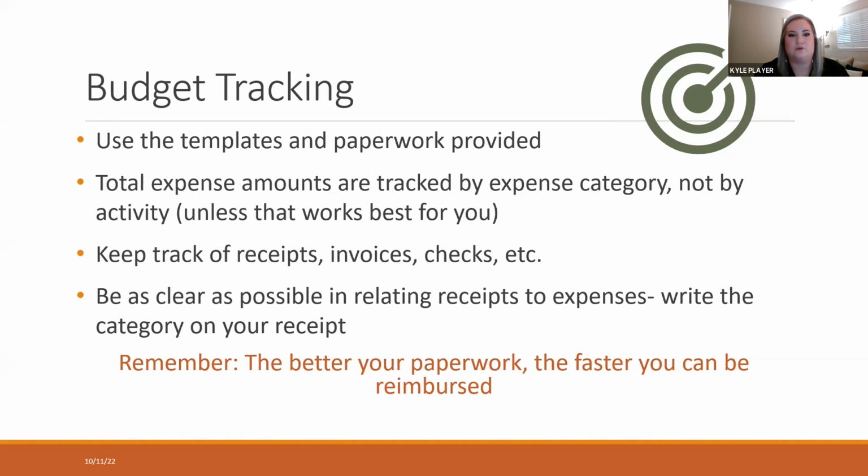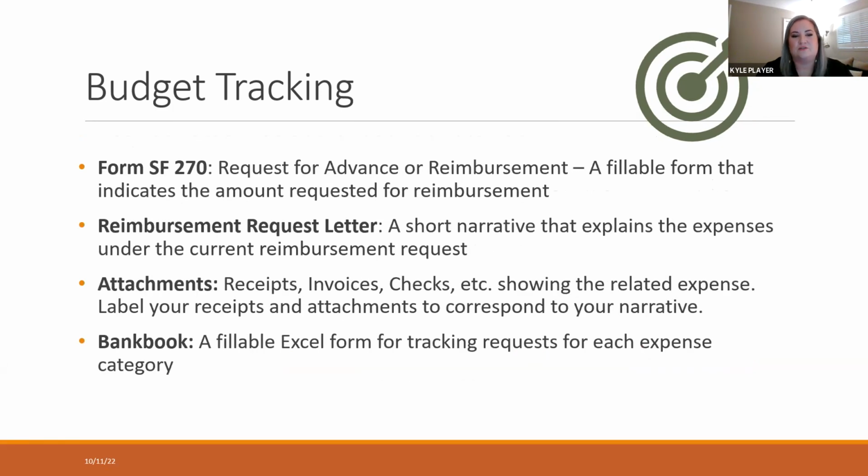Also make sure you're keeping track of your receipts, your invoices, checks, anything that you're spending money on that you want to make sure you're reimbursed for under this. Keep a copy of it, take a picture of it with your phone, scan it into your computer, whatever it is, because you will need that as proof for your reimbursement. And then just be as clear as possible when relating those receipts back to your reimbursement. Again, I'll talk to you about how to do that, but the clearer you make it, the easier it is for V, as Jim mentioned earlier, and hopefully faster for you to get your reimbursement back. So just a quick overview of the items that are required for that reimbursement.